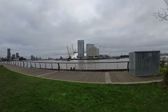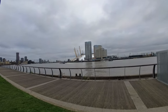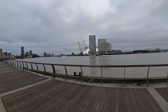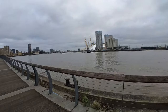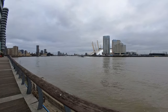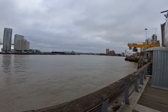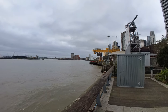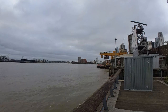They're having a race. Two Uber boats having a race. Very calm. No wind about. There's a beach over there somewhere. Go and check it out.